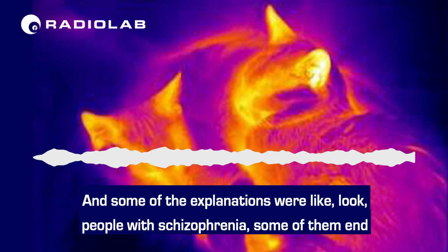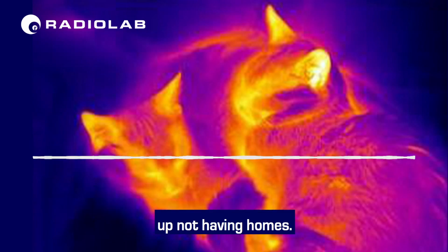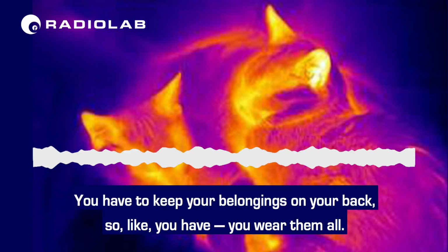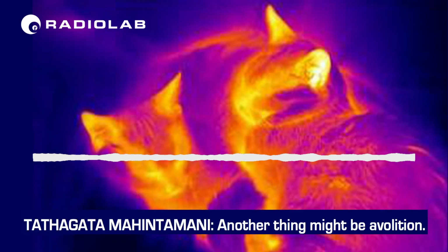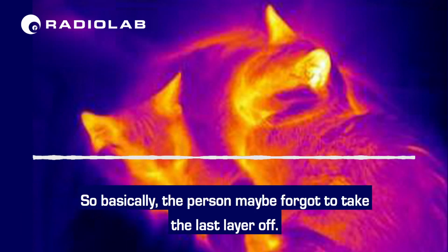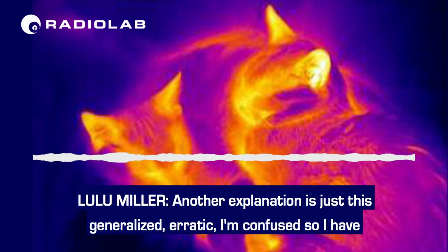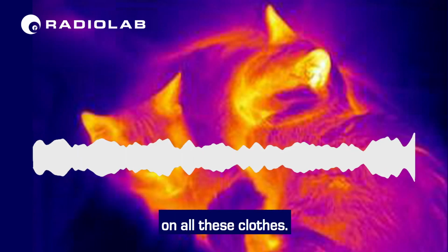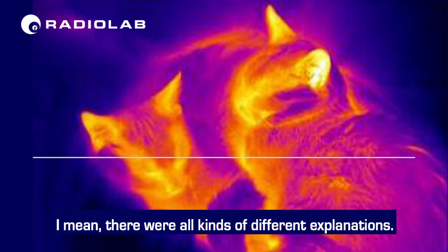And some of the explanations were like, look, people with schizophrenia, some of them end up not having homes. They're living on the street. You have to keep your belongings on your back. So like you wear them all. Another thing might be avolition. A lack of motivation. So basically the person maybe forgot to take the last layer off. Yes. Or another explanation is just this generalized erratic, I'm confused, so I have on all these clothes. I mean, there were all kinds of different explanations.